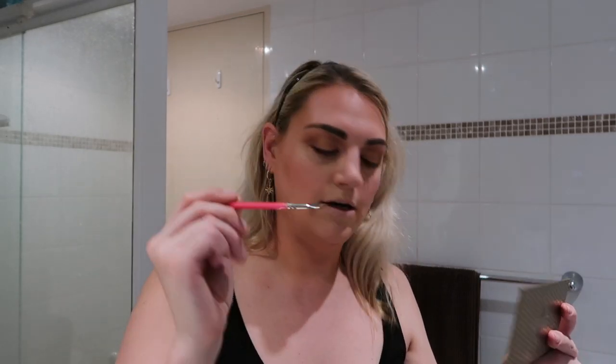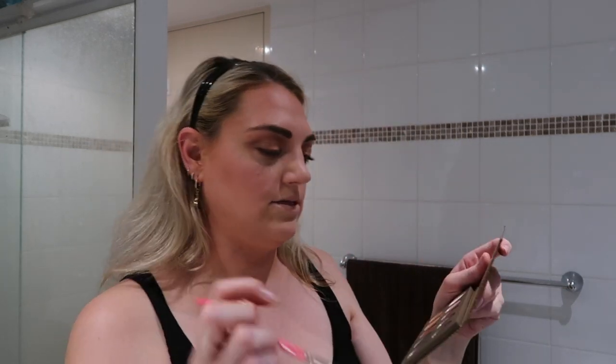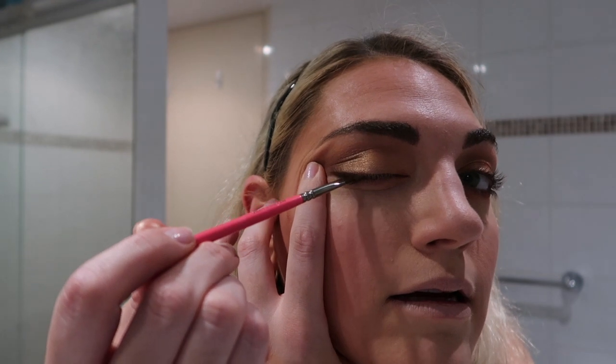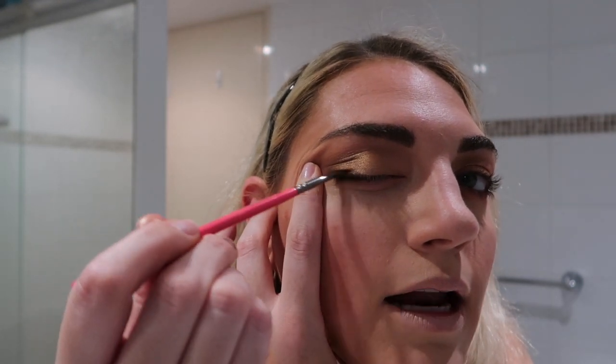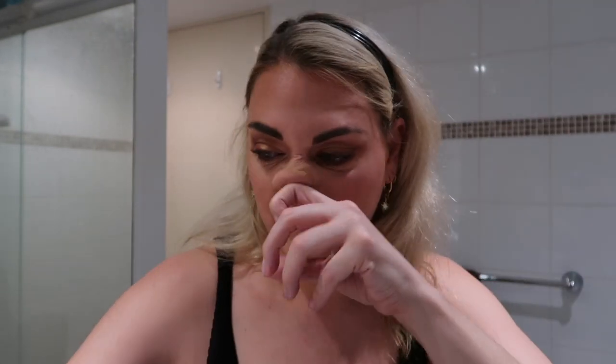I'm feeling it. I might even just add a little of this Beans of White color, this one here. It's almost like a black, but it's kind of charcoal. And I'm just going to add that as a bit of a liner, just smudge that out a bit, just to get a definition.